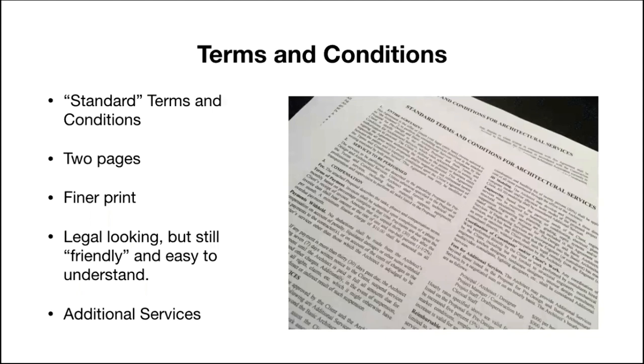And because it's fine print and it's 2 columns, we can fit it on 2 pages. And that too is intentional. We've kept it to 2 pages for all these years. We've massaged it. We've moved the margins and the headers, and we've done everything we can to keep it on 2 pages, even if we add something to it, because the 2 pages makes it look less frightening. It's still legal looking, but it's friendly and easy to understand.